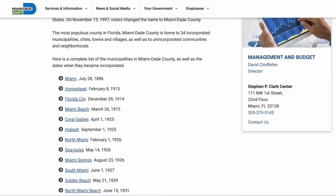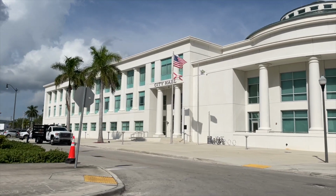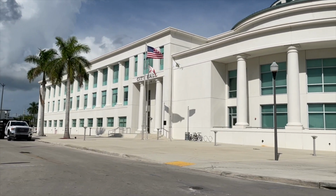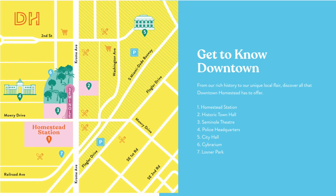Homestead, Florida is the second oldest city in Miami-Dade County, incorporated way back in 1913, over 100 years ago now. And because it's been around for so long, there are a lot of historic and charming characteristics throughout it that are quite interesting and that I'll point out later in this video. We'll also take a look at what the city has to offer as far as things to do, housing, fun activities, and so forth. It's changed and developed so much over the years, but still holds true to a lot of its historic origins, especially in downtown Homestead. We'll talk more about that a little later.